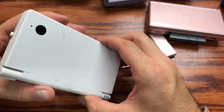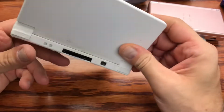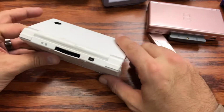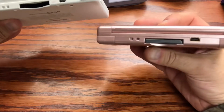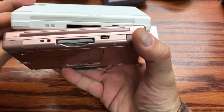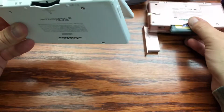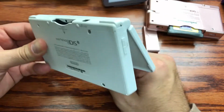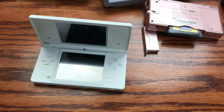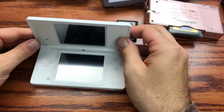And then this is the DSi, which has the camera on the back. And the charger's a little different, as you can see here. Chargers are way different. Buttons are not as bumpery. These are more sleek, almost like a cell phone. So we're gonna check this one out. Let's see if we have any. We'll do Pampered Pets. Pampered Pets for old time's sake.